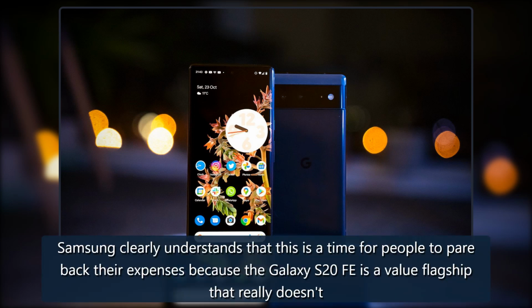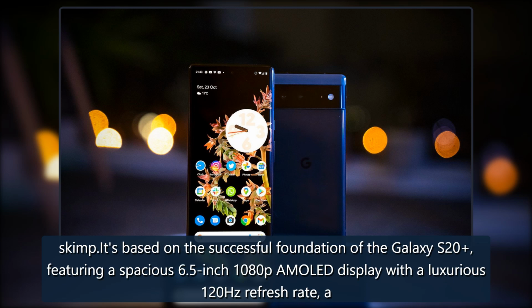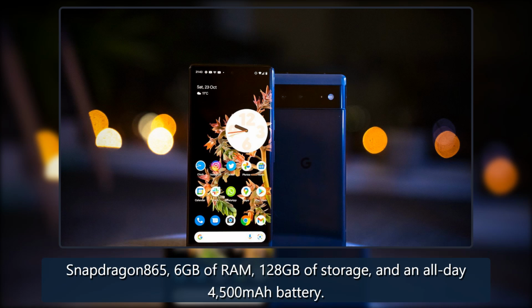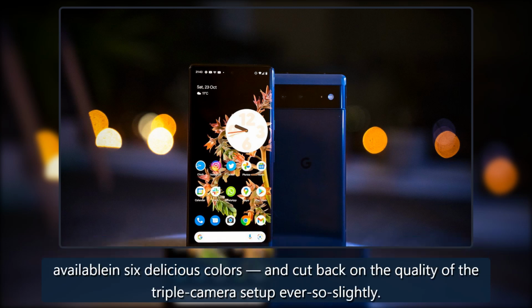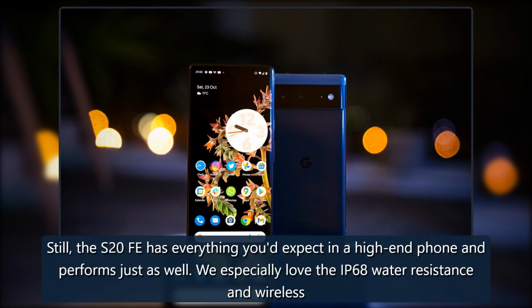Samsung clearly understands that this is a time for people to pare back their expenses because the Galaxy S20 FE is a value flagship that really doesn't skimp. It's based on the successful foundation of the Galaxy S20, featuring a spacious 6.5-inch 1080p AMOLED display with a luxurious 120Hz refresh rate, Snapdragon 865, 6GB of RAM, 128GB of storage, and an all-day 4500 mAh battery. Of course, to hit its affordable price point, Samsung needed to make some sacrifices, so it traded the Galaxy S20 series' back glass for colorful plastic. The FE is available in 6 delicious colors, and cut back on the quality of the triple camera setup ever so slightly. Still, the S20 FE has everything you'd expect in a high-end phone and performs just as well.